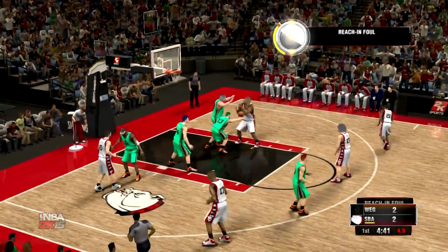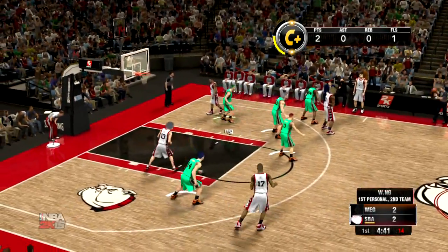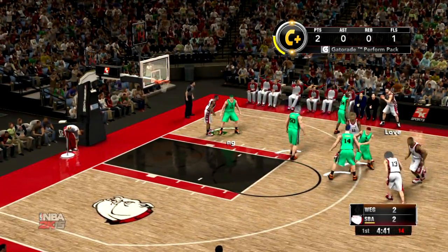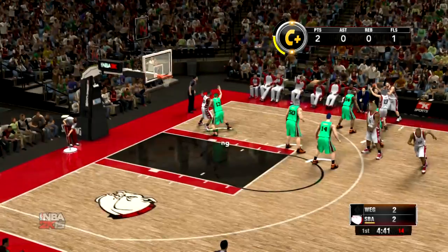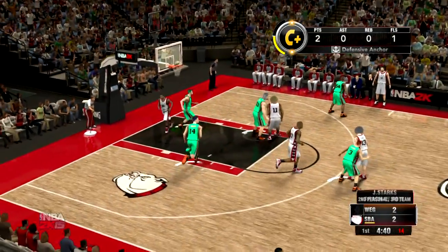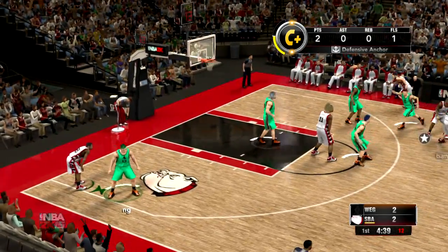Here's Black Hole. And the call will be against D. That's his first foul. That's his first personal foul. Second team foul. And the kid picks up the foul. That's foul number two for him. And fouls could be an issue here for him, so he's going to have to be very careful.